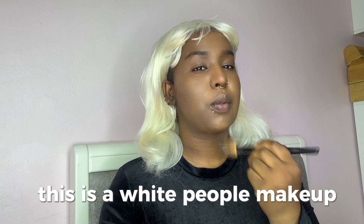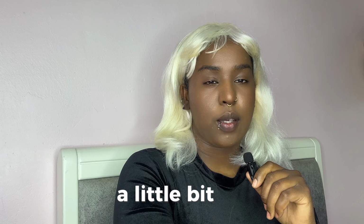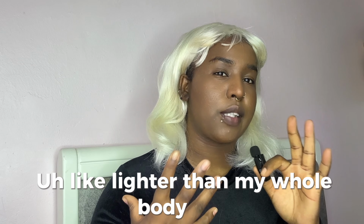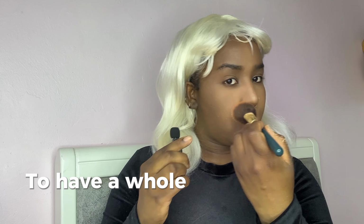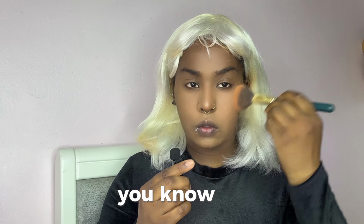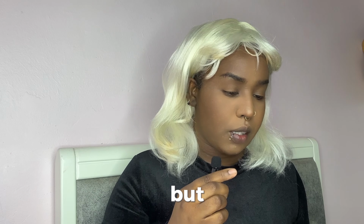This is a white people makeup because black people have perfect skin, and I don't remember any black person wearing foundation. So I'm going to be using concealer here and there to make my skin look a little ashy, not lighter than my whole body. Next, powder. The thing here is to put too much powder on, so it's a very different skin tone from everything else. I think this looks light enough.